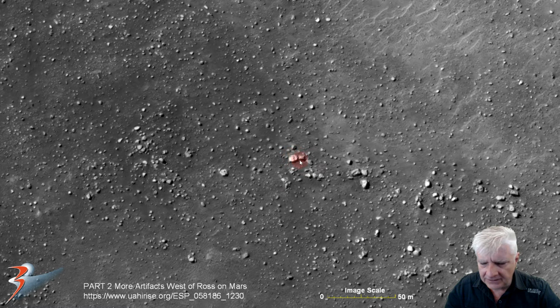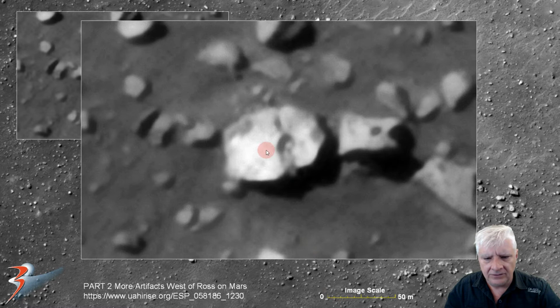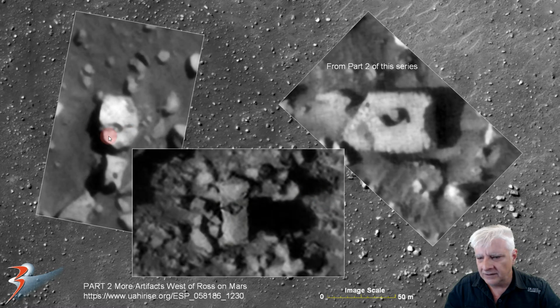Check out this piece, part 2, more artifacts west of Ross on Mars, and this piece is about 12 meters across, and on it we've got what looks like an eye that's been carved into it. Check that out. There's another one, this is from part 2, and then this one we just featured.